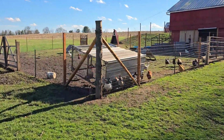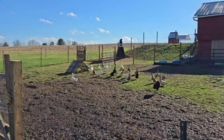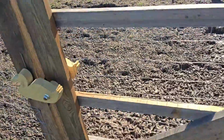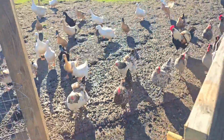All right, birds, I'll let you out now. You can run around if you want to. Hopefully Mumbles will go down and get cleaned up. Huh, Mumbles? Can you get cleaned up, girl? Everybody assemble. I still have some more work to do on these latches before they're finished. Come on, ladies.